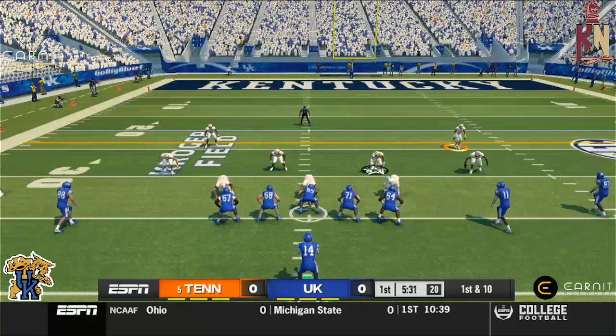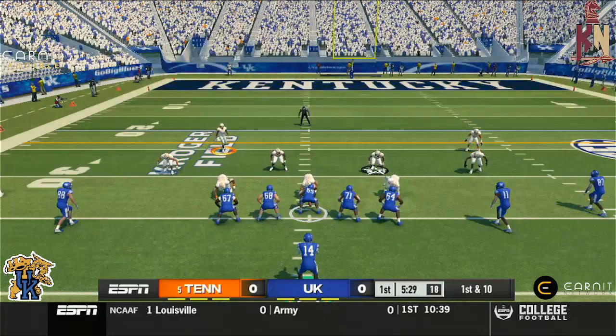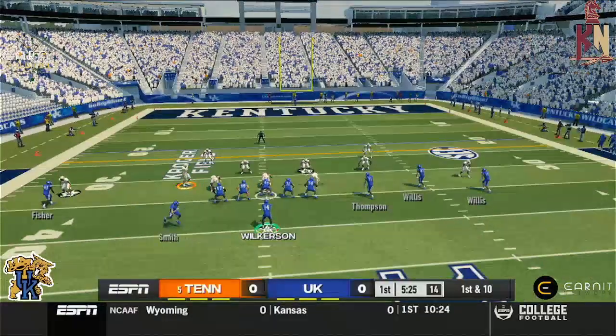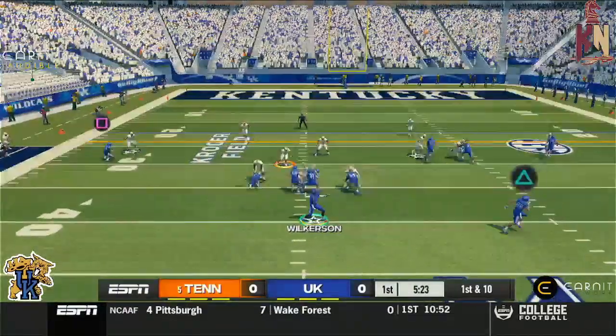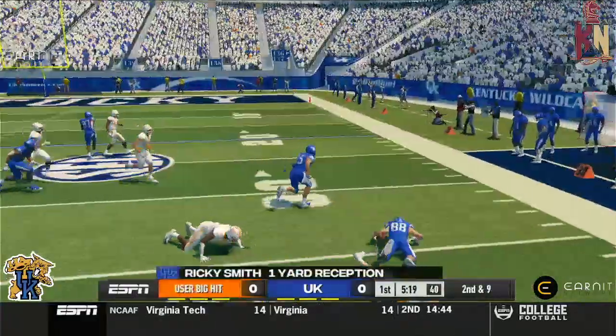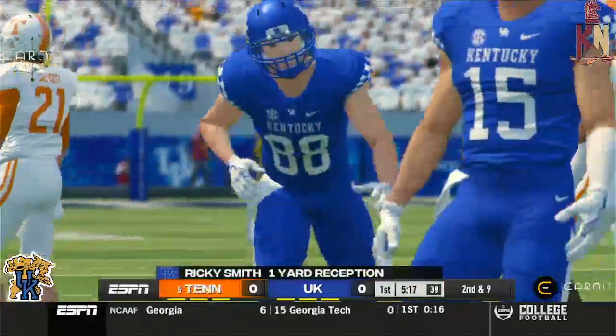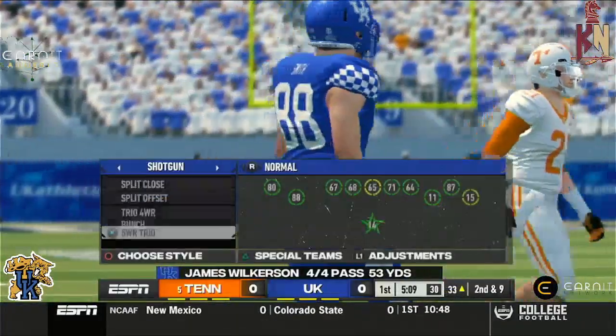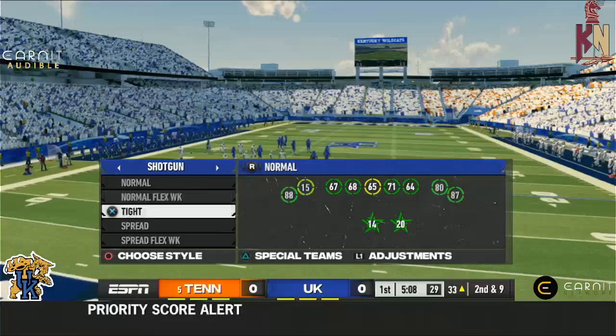So an empty backfield with five wide receivers. Fires out to his wideout. He's taken down at the 33. With the tackle at the 33-yard line. That brings up second and nine.